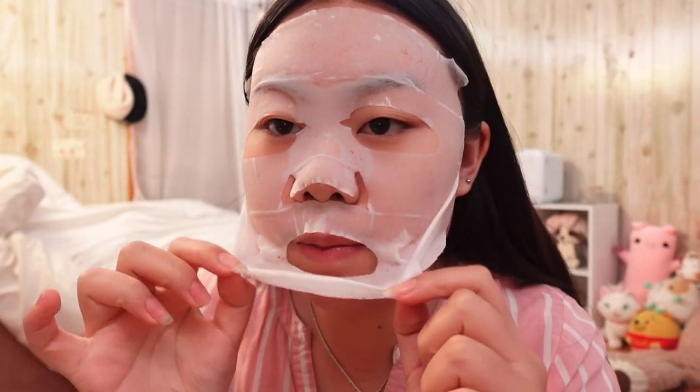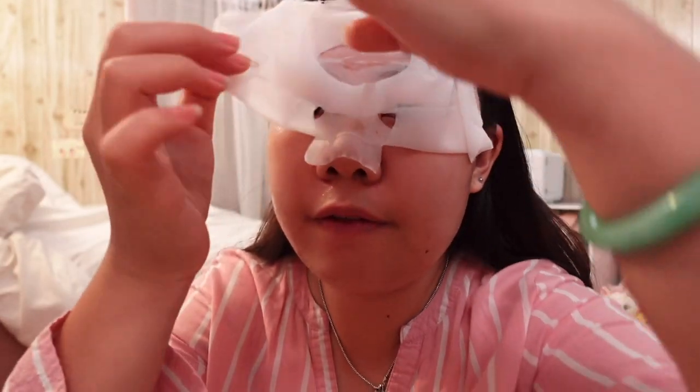The 15 minutes is over. Time to take the mask off. I have extra serum inside the packet. I like to pour it out and use it as a toner. I'm gonna use it as my toner for today.